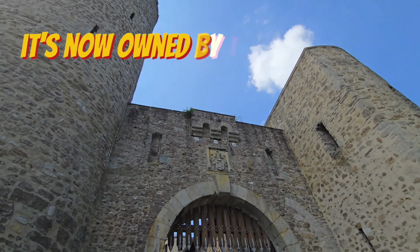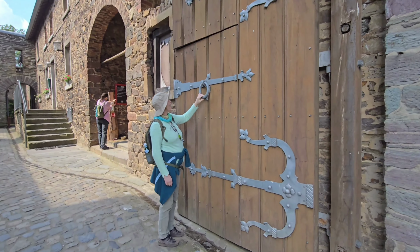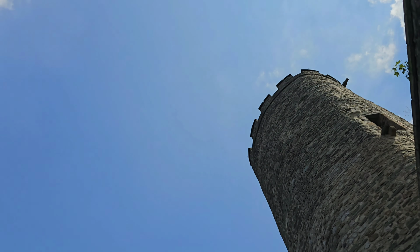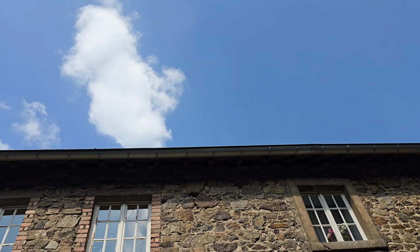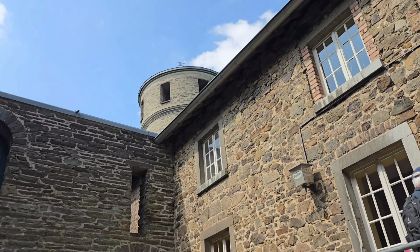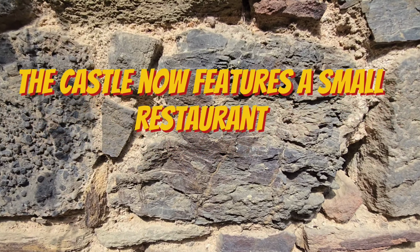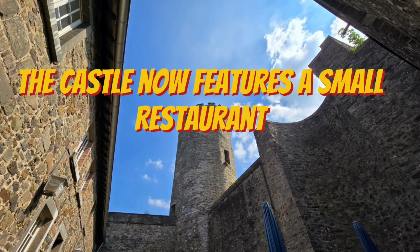So if you're in the northwest region of Germany, near Aachen, well, this place is only about a half an hour drive to get there. Now, it does feature a restaurant, sort of like a cafe style, where you can get some cake and coffee and a few other small hot meals in the middle of the day. So it might be worthwhile to go there just for that.